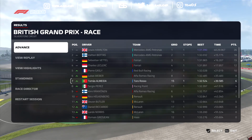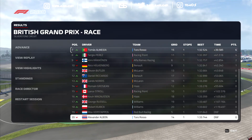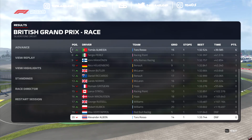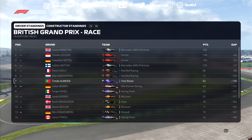Lewis Hamilton won in a league of his own at home in front of the British fans, and is going to stretch his lead on the championship table. And there he goes, the two DNFs of Verstappen and Albon on the Red Bull and Toro Rosso respectively. But nonetheless, I'm very happy. It was a very good result, but unfortunately it's me carrying the flag at Toro Rosso.